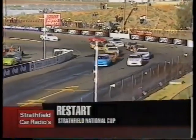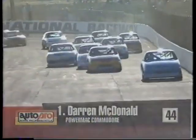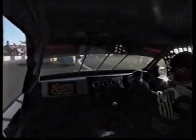On the restart now for the Strathfield National Cup, Darren McDonald and Jason Wiley lead them away into turn number 1, right in with Eddie Abel-Nisa in the Melbourne Cheapest Cars Commodore. And we should mention, George, the temperature is soaring here in Adelaide, 42 degrees. Amazingly hot, and I'd hate to think what the track temperature is, but even so the guys still need to settle down for a couple of laps, let the heat build up in their tyres so that they really start to work.